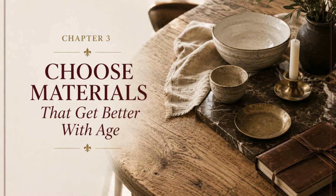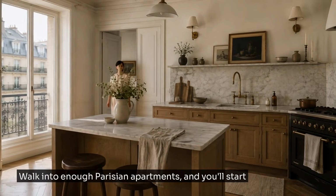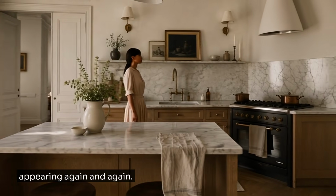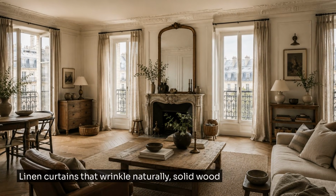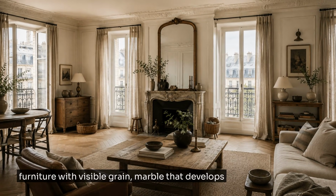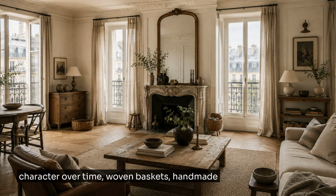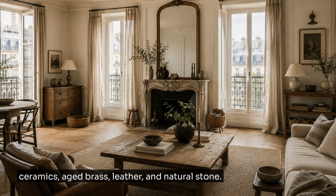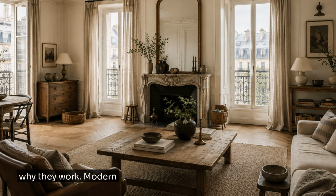3. Choose materials that get better with age. Walk into enough Parisian apartments and you'll start noticing the same materials appearing again and again. Linen curtains that wrinkle naturally, solid wood furniture with visible grain, marble that develops character over time, woven baskets, handmade ceramics, aged brass, leather, and natural stone. None of those materials are perfect, and that's exactly why they work.